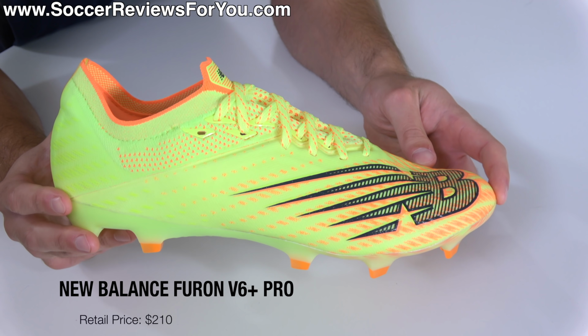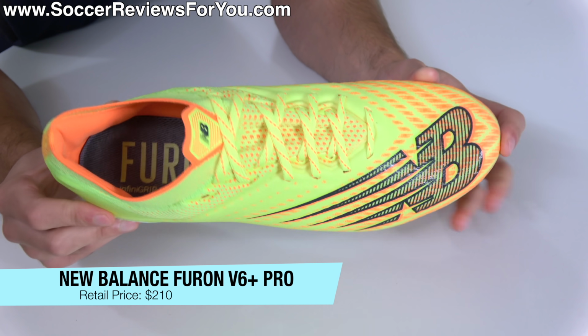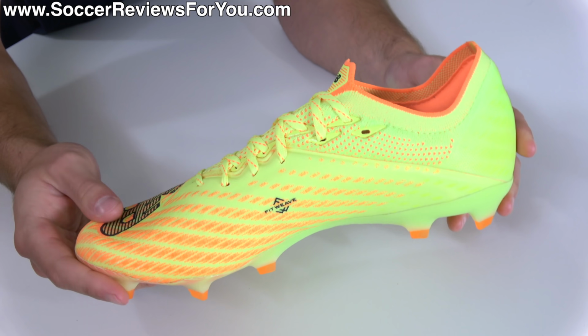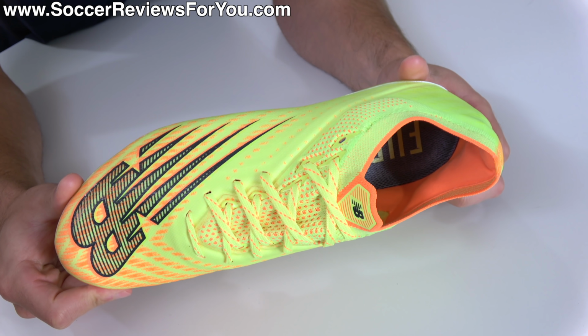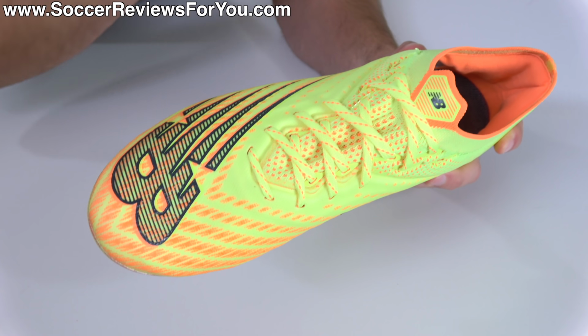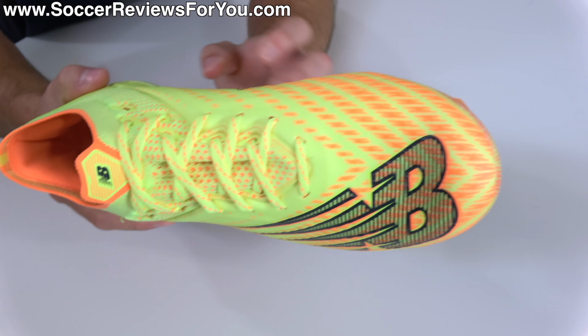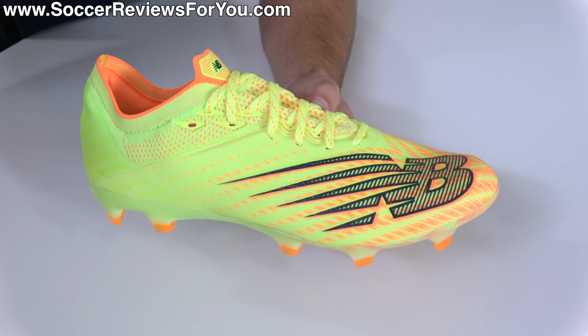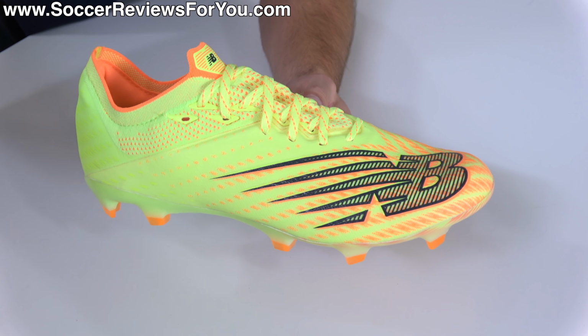The New Balance Furon V6 Plus Pro is another super underrated pair of football boots. This is a brand that as a whole often gets overlooked, but I think they're becoming more and more competitive, and I'd make the argument that this is their best ever attempt at a pair of football boots, to the point where I rank it at the same level as the top speed boot options from Nike, Adidas, and Puma.